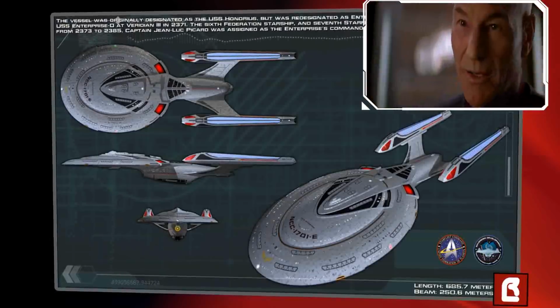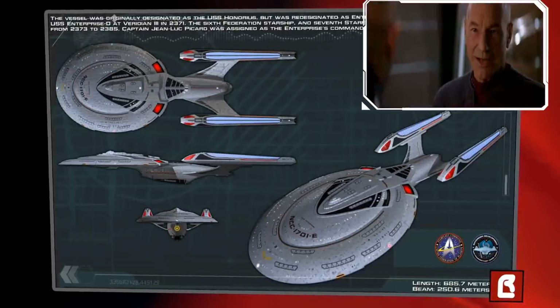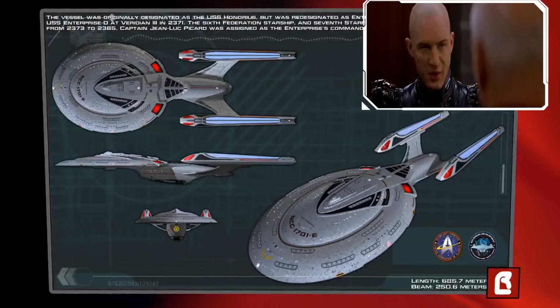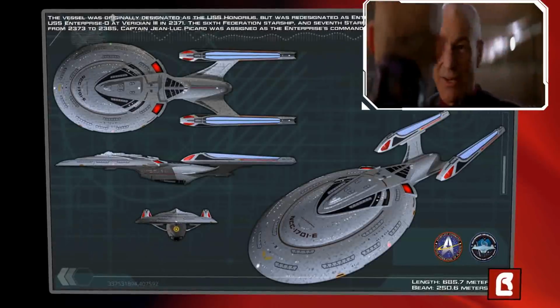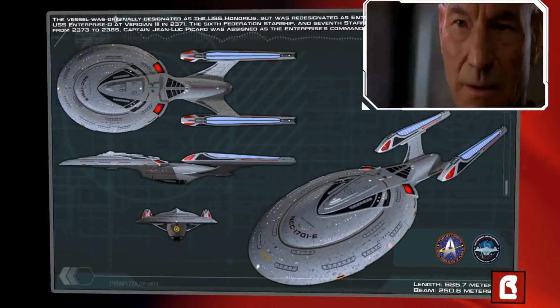Let's look at the other ships and when they became active. The Sovereign class we know became active in the 2370s. Acura class in the 2370s. The Steamrunner class became active in the late 2360s to 2370s, if we believe beta canon, and the Sabre class in the 2370s. So you tell me which is more likely.